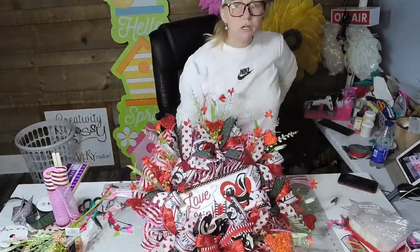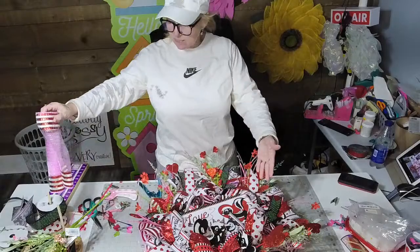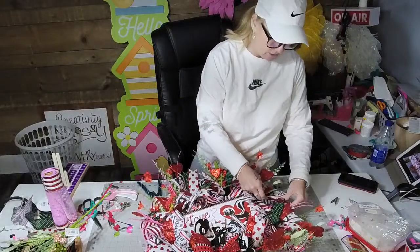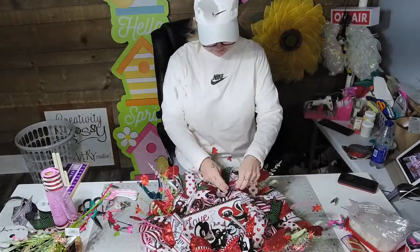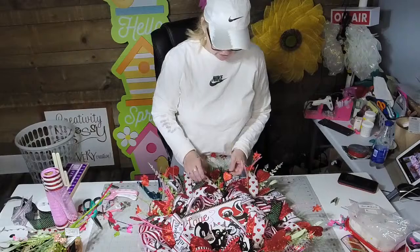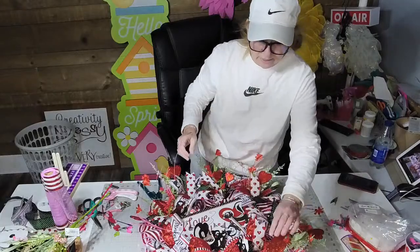And like I said, I still have lots of mesh left. Just use half the roll. This is pretty big. You only need one 20-inch piece or 24-inch piece of mesh. You don't need to do a double one like I did. I just hate having extra mesh left over, so I pack it in. But you guys don't need to do that. Anyways, I hope you enjoyed that. That was something a little bit different than the norm.